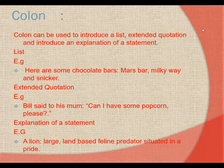Moving forward to colon. Colon can be used to introduce a list, an extended quotation, and an explanation of a statement. For example, the example that I'm going to read for you is for listing, colon. Here are some chocolate bars, colon, Mars bar, Milky Way, and Snickers.